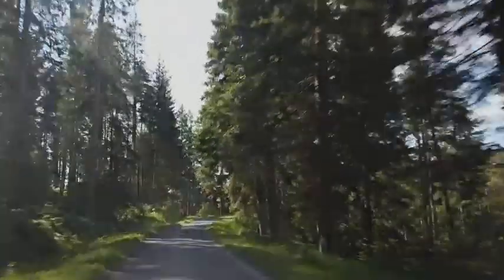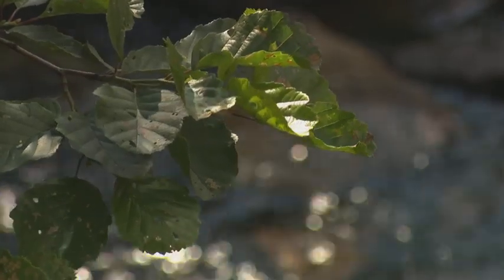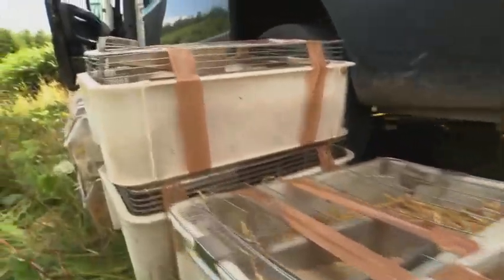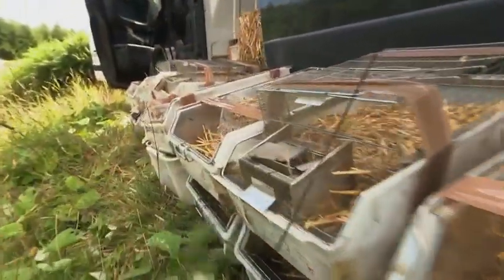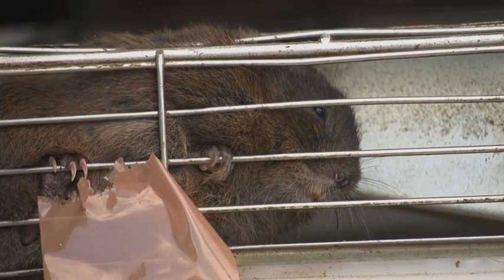Hidden away in the depths of Kielder Forest, a beautiful, tranquil setting that's about to get a burst of life. There's a delivery, over 100 of these native water voles.